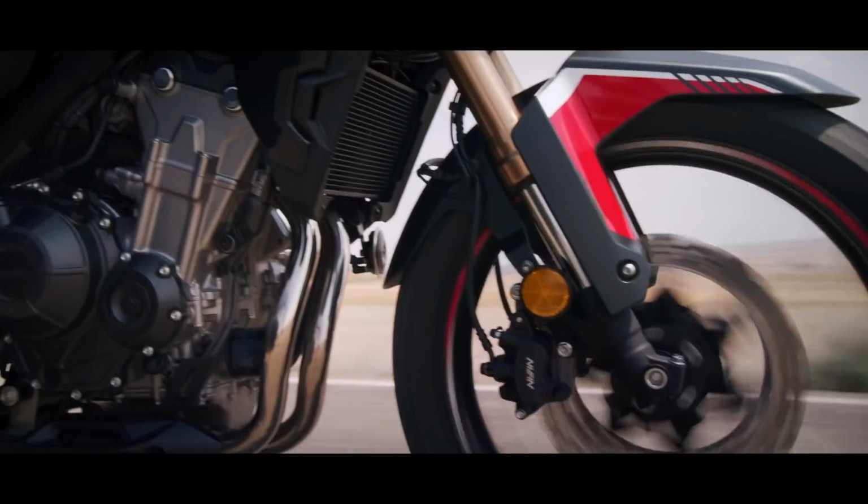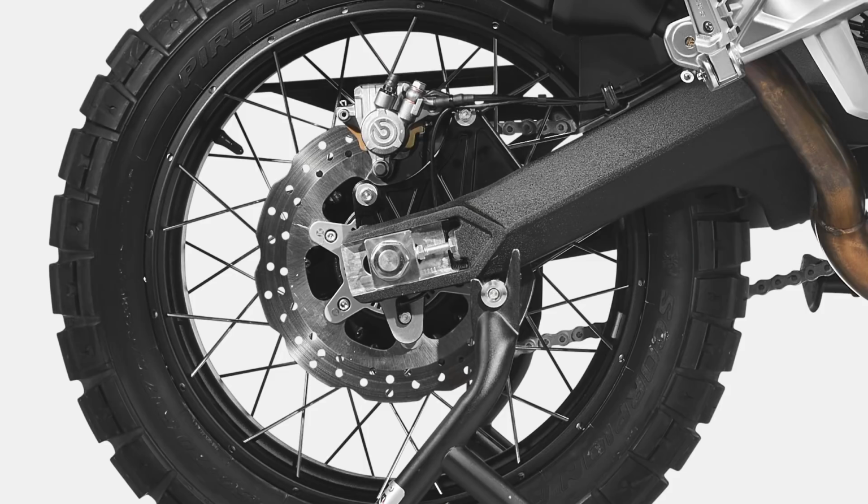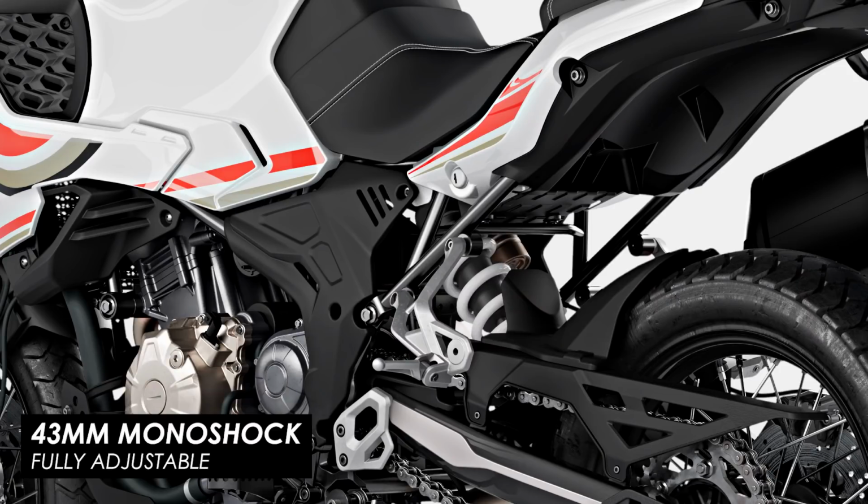But I think the rest of the spec is a lot more premium, and so realistically it's going to sit at a very different price point to the CB500X. You've got a pair of radially mounted 4-pot Brembo brake calipers for example, and they clamp down on 320mm discs. You also get a 2-pot Brembo caliper at the rear. Suspension sounds decent as well, with a 43mm upside down KYB fork, and that's got preload and rebound adjustment, and then there's a KYB shock which is fully adjustable, so rebound, compression and preload.